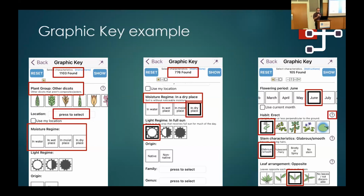So it's June. Its habit is erect. It's growing straight out of the ground. It's not trailing or growing on something else. The stem characteristics, it's glabrous or smooth. And there are opposite leaves. And as I click more and more of these things, now we're down to 105 choices. So you're just whittling it down and down.